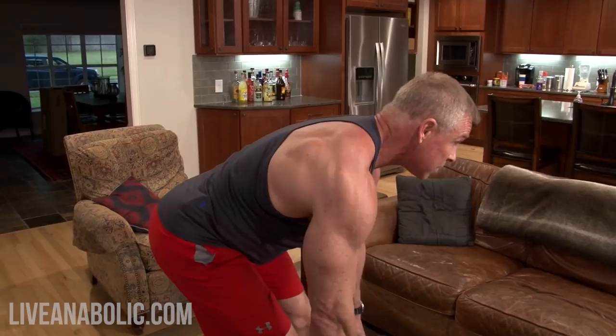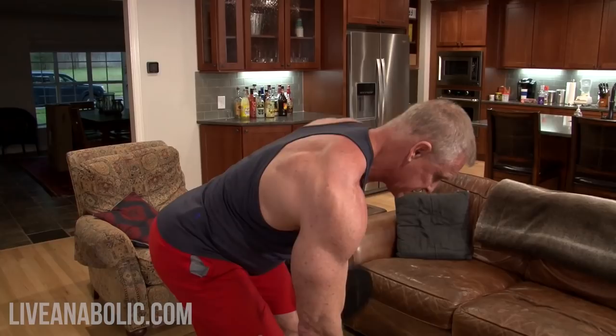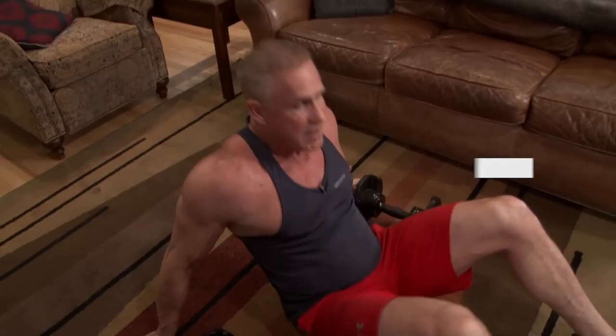Two, two, three. Here we go. Doing some chest now. Now guys, at the bottom, when I'm holding the dumbbell, don't let your elbows hit the ground. Keep them slightly off the ground.